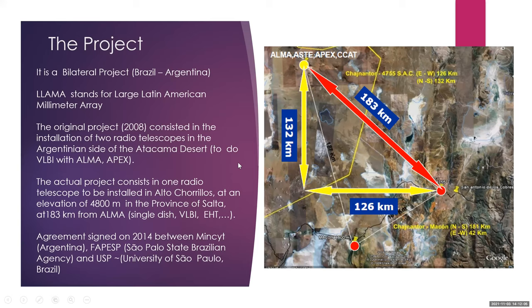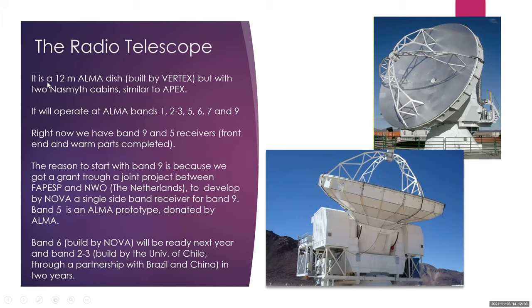Even though the project started in 2008, the financing started in 2014, and then there was an agreement signed between the Ministry of Science and Technology in Argentina and FAPESP, an institution of São Paulo State, and the University of São Paulo, who is the owner of the radio telescope. The radio telescope is a 12-meter ALMA dish built by Vertex. It was really the last dish built by Vertex, but it has two Nasmyth cabins similar to APEX, and it will operate at ALMA bands 1, 2, and 3, 5, 6, 7, and 9.